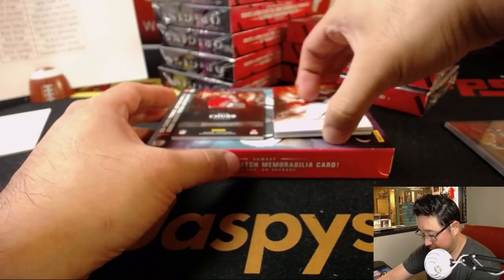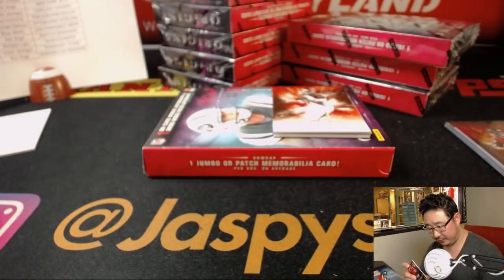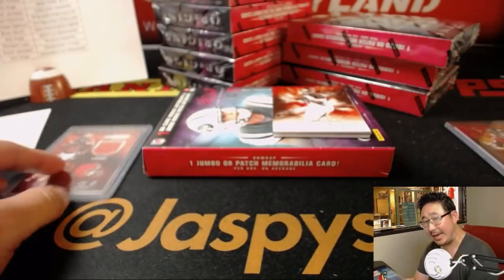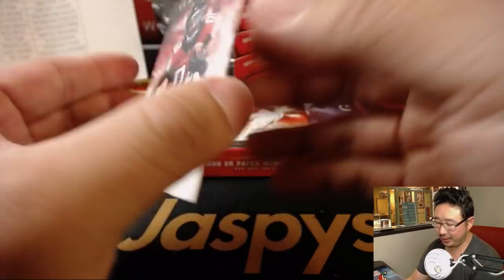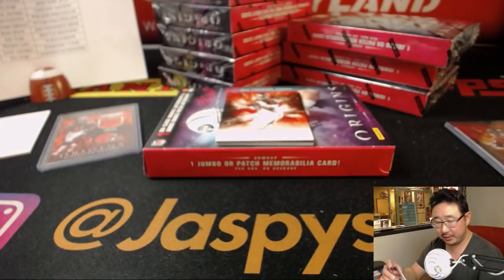All right. The relic on the bottom is Nick Chubb, 32 out of 75. That is for Ben Jackson and the Browns. The 8-8 Browns, right? No? Your on-card autograph is Justice Ito Smith for the Falcons. That goes to John Rickards.